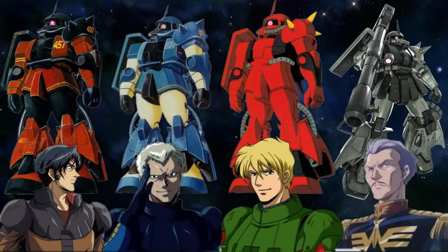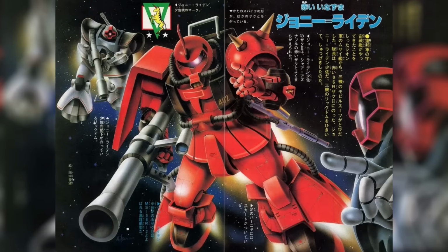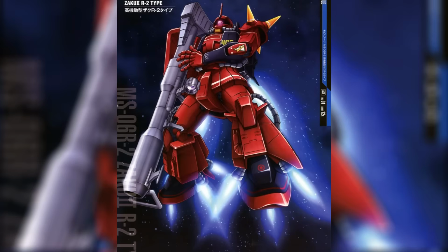And together with their extremely rare machines, they would achieve legendary status. There's the brown and black R2 belonging to Lieutenant Colonel Gabby Hazard, the blue and yellow R2 belonging to Colonel Robert Gilliam, and then the crimson, red, and black R2 belonging to Major Johnny Ryden, better known as the Crimson Lightning. And it would also be his R2 that was most prominently featured in propaganda footage, leading to his Zaku becoming the de facto image of the R2.